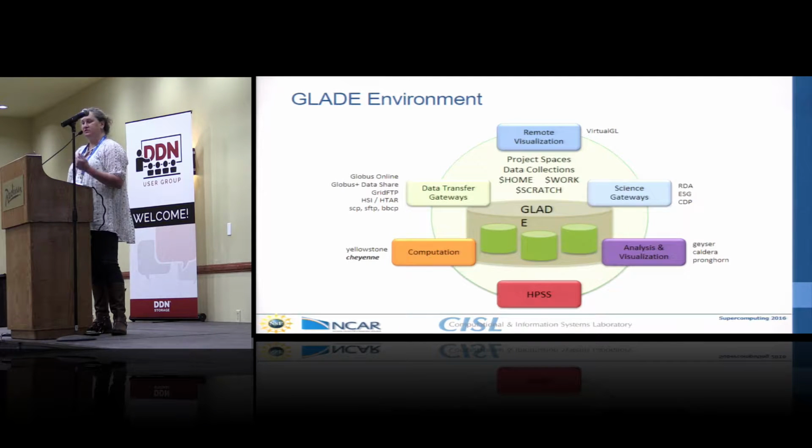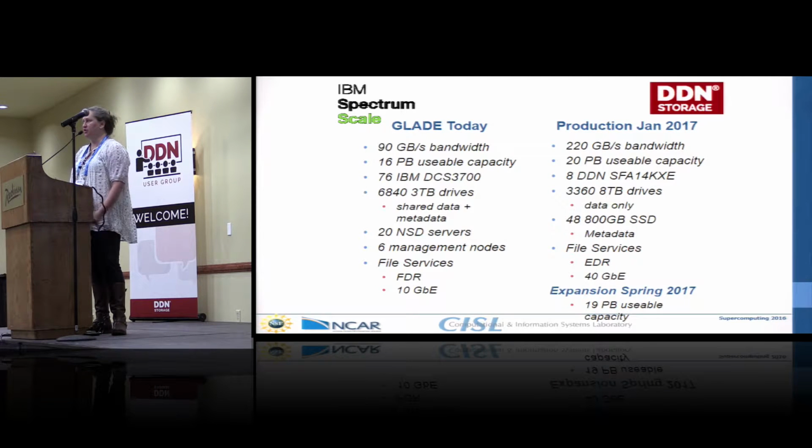So our environment today sort of looks like this, and we support all of the different services that you see, everything from supercomputing. The science gateways is another important part of this. We are responsible for a very large amount of scientific data, and so we have services that make that available to the community at large, and that's fed from our large-scale storage. And we use Globus Transfer Services predominantly for that, and some of the other basic services. We have everything from analysis and visualization, we do remote visualization, to the actual computation that produces the data in the first place. So that's the environment that we're responsible for, and that we have come to know and love.